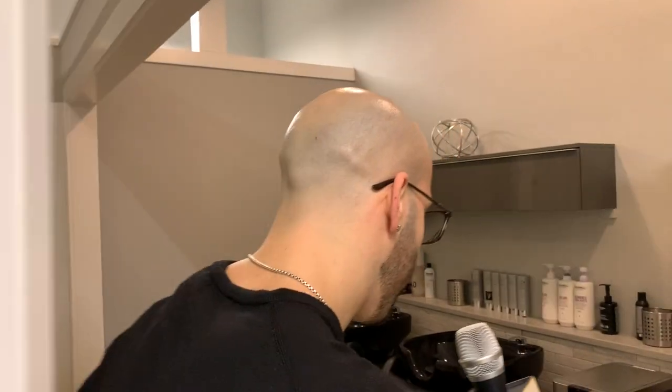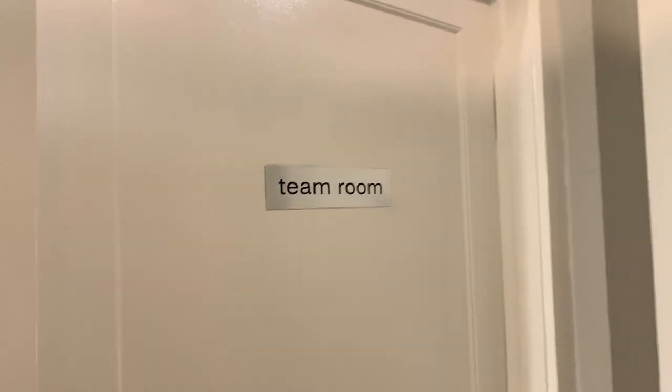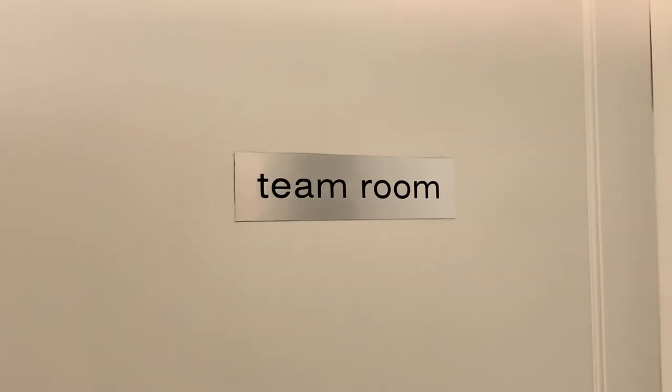Now, we also have, you'll see something a little bit different. Actually, clients notice this when they come back to get their hair shampooed. They'll see a sign on what normally you'd see as a staff room, but we put a sign that we call a team room. So sometimes verbiage can really shift mentality.